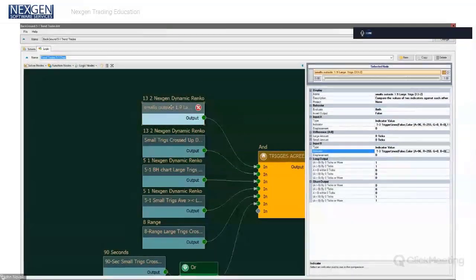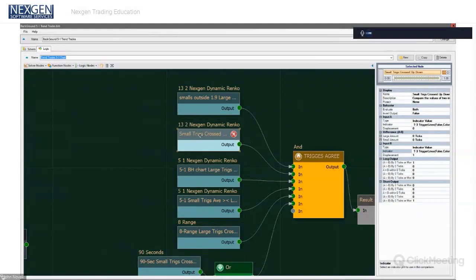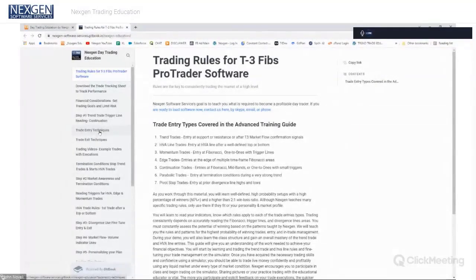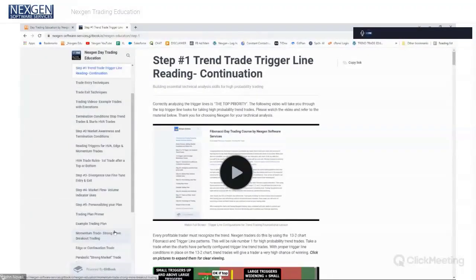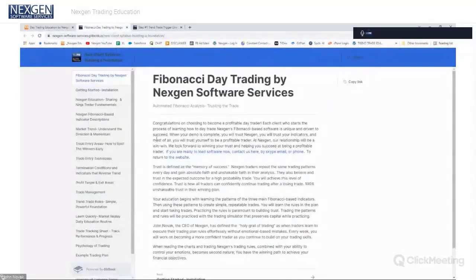So what I did is I put this as a rule for the 13.2 chart in our little thing here. And the next one that I did is a rule for our trend trades. Remember, inside of the trend trade material, let me go back, I'll show you the rules. It never hurts to see the rules, right? So again, trigger reading, entry techniques, trend trade rules. I think I lost a page on here. Oh, I'm on an easy one. Sorry.